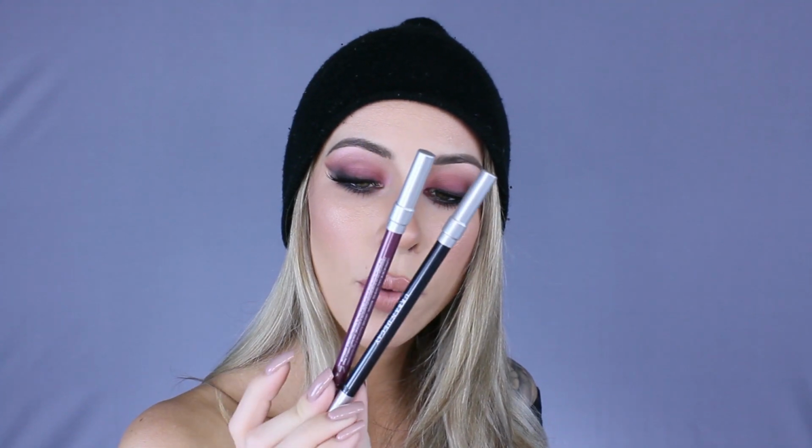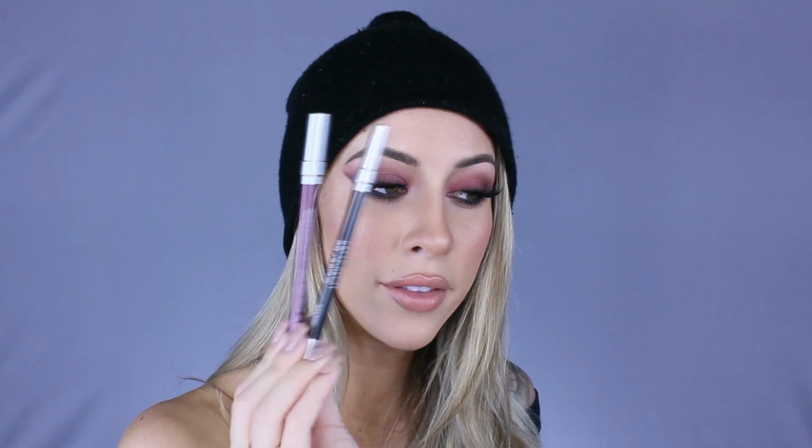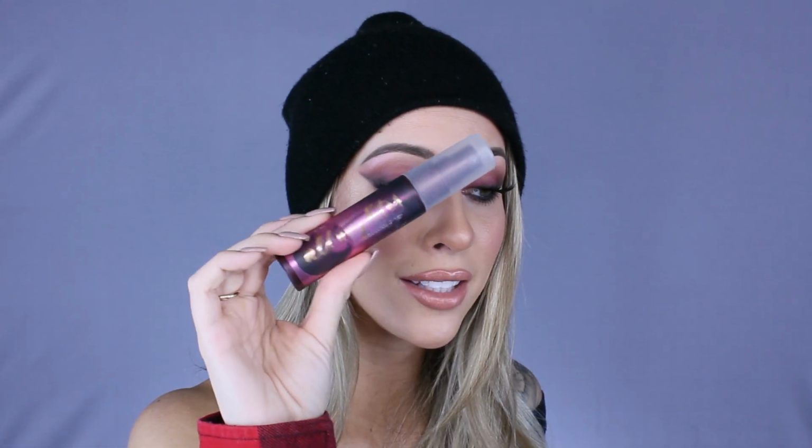They also gave me 2 glide-on eye pencils, a maroon looking one called Love Drug, and then a black one called Black Market. I believe these both have a little bit of glitter or shimmer in them. Last but not least, they gave me an All Nighter setting spray. If you know, you know, this is the best setting spray ever, and this one is even cooler because it's cherry scented, so I love that.